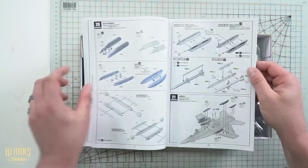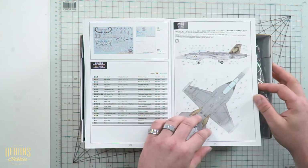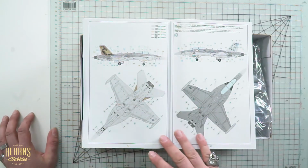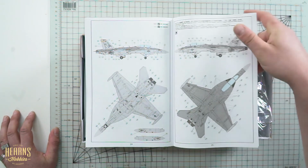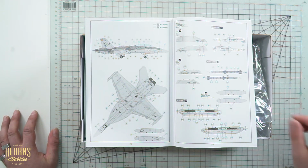And what I wanted to see was the decal at the back. These are the decal patterns. It doesn't have the layout for the RAAF version of the decal, but that is easily found on the internet. So let's have a look at the kit itself, shall we?